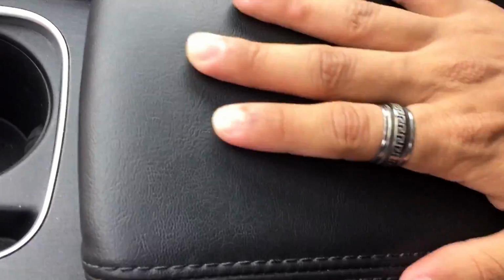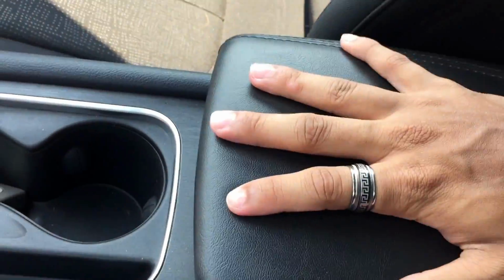This area is very nicely padded. It just feels like real leather. I think it's the only real leather part of the vehicle. But when you open it, you do have a decent amount of space in here as well. It's pretty deep.